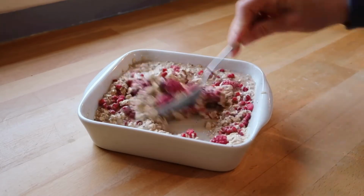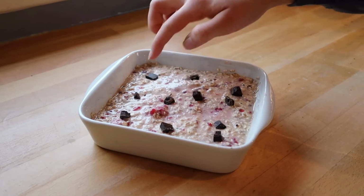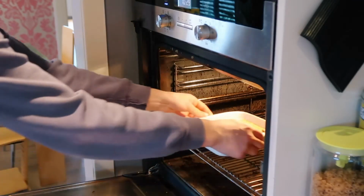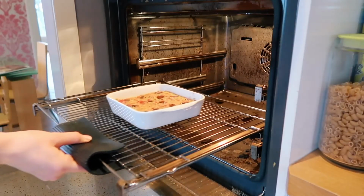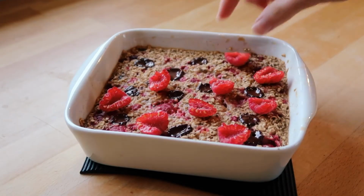You can add whatever kind of berries you want. Apples are really delicious, nuts are super delicious, and then of course blueberries are always the way to go. Put it in the oven on 175 Celsius or 350 Fahrenheit and cook the oats for around 20 to 30 minutes or until they are golden brown. Always let them sit and cool down for a bit.